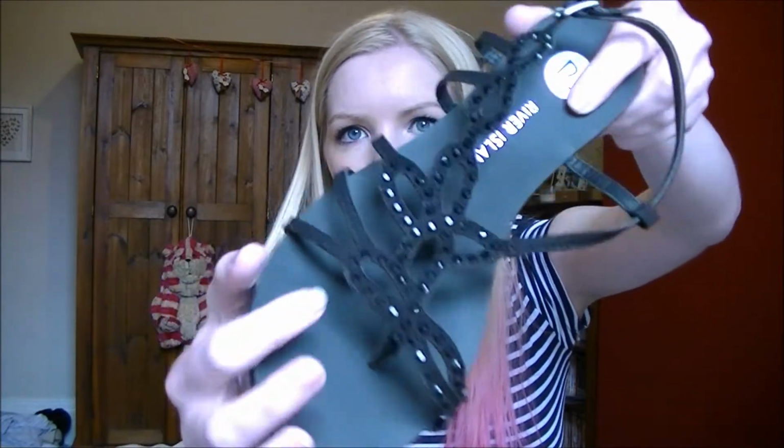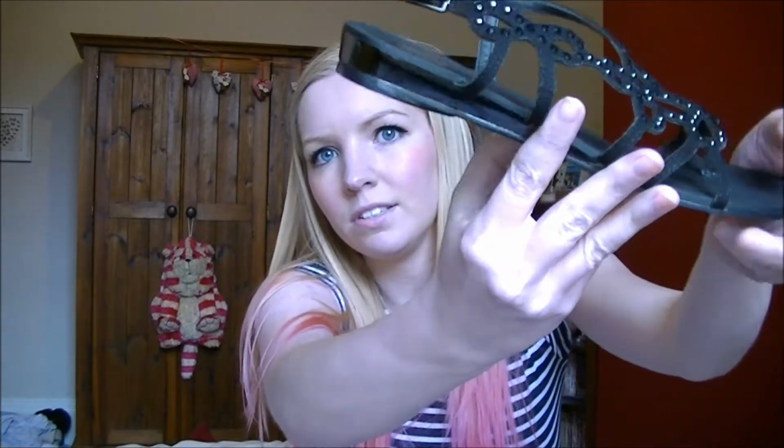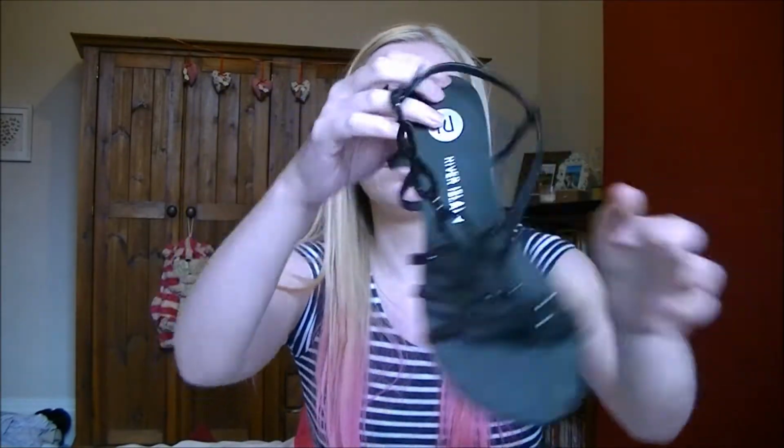They've got kind of black diamond detail on, which I think is really pretty, as you can see. It kind of looks like flowers, I suppose, and that just looks really pretty when it's on your foot. It hasn't got a heel, but it's got this tiny little wedge. These are a size 4 if you're wondering for any particular reason. But yeah, I do think they're really pretty and they look really nice with the dress.